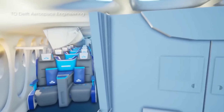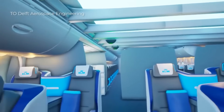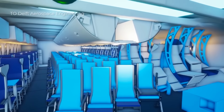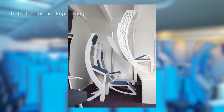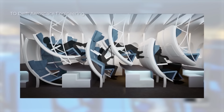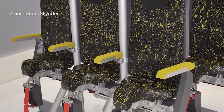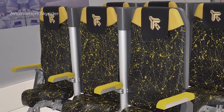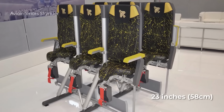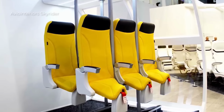But I hear you say you want more people on board. For that, we have the Chaise Lounge design with passengers suspended on swinging chairs above one another. This design doubles the number of passengers on board with double seats per row, sitting literally above one another. The seat will be able to rock back and forth depending if you want to sit or lie down. And it gets worse. We can't leave these crazy designs without mentioning the standing seat design from Avio Interiors' Skyrider. These saddle-based standing seats only have 23 inches of legroom between rows, which would allow operators of short-haul flights to truly turn planes into flying buses.